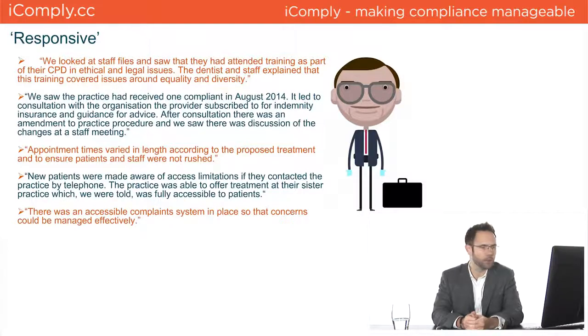Probably for any of you who've worked in corporates, they usually have very clearly defined complaints procedures and complaints tracking processes where you have to keep a folder, which we do in iComply as well. And it's a very good way to do it. And obviously they could see on the staff meeting minutes how changes have been made. So learning had been shared, improvements had been made, and they could maybe even see those improvements in the practice.